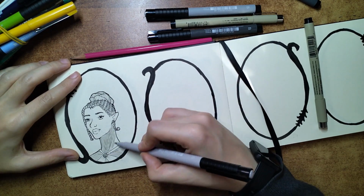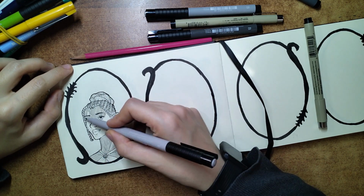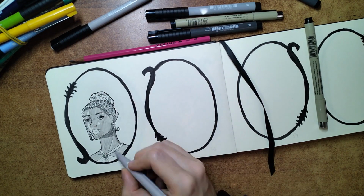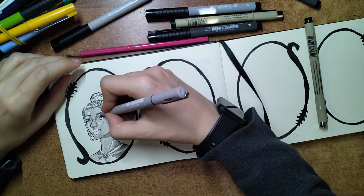Her hair was really fun to draw, and I love how the rose shaped bun turned out, even though rendering it was a bit tricky since I was worried it might look too dark. Overall, I'm quite happy with how it came out.